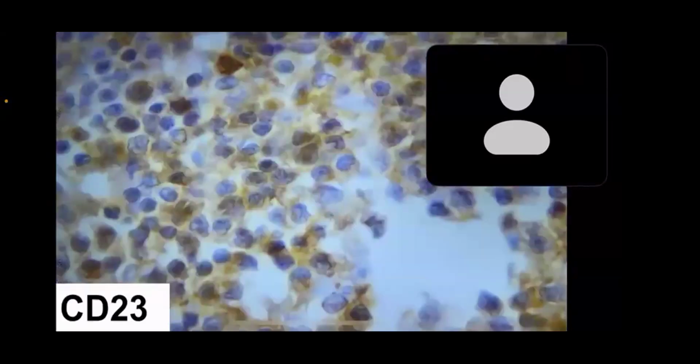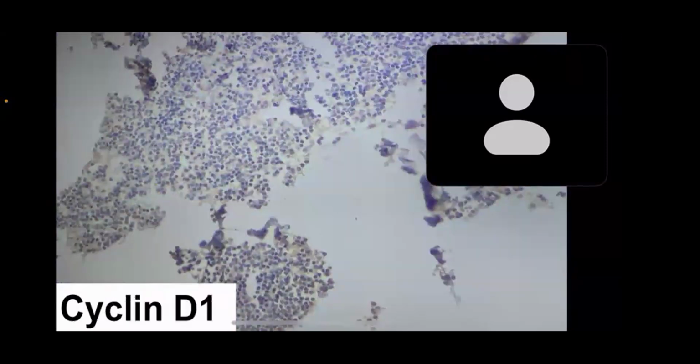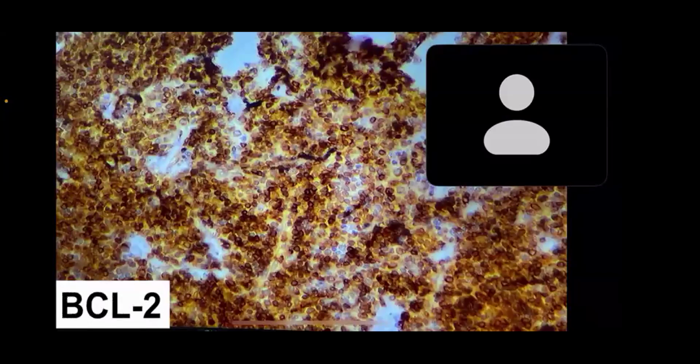Ki-67 was very low, maybe 5 to 10%, with some areas of condensed Ki-67, like the pseudo follicles of the SLL or the proliferation centers. CD23 was focal positive in the cells. Cyclin D1 was negative. We also did BCL6 and CD10, and they were both negative. We didn't have CD5 at that time. So for us, this is a straightforward case of small lymphocytic lymphoma, SLL, chronic lymphocytic leukemia.